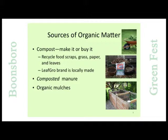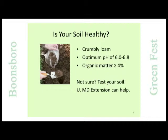Now, if you're not sure about your own soil, and you think, well, I don't know what my percent organic matter is, and I don't know what the pH is, the thing I would really advise you to do is to get a soil test. It's only about $10. The University of Maryland Extension Service in Boonsboro on Sharpsburg Pike can help you. There's also a link here on your green sheet for soil testing.